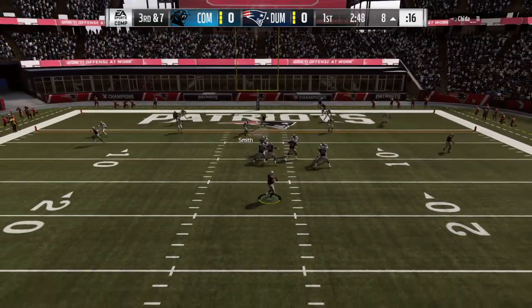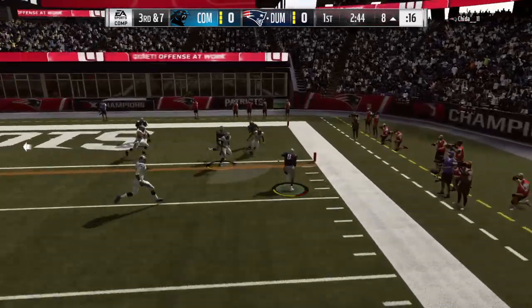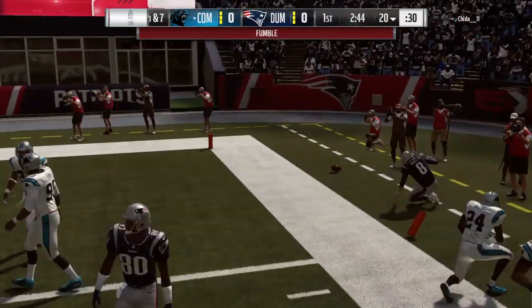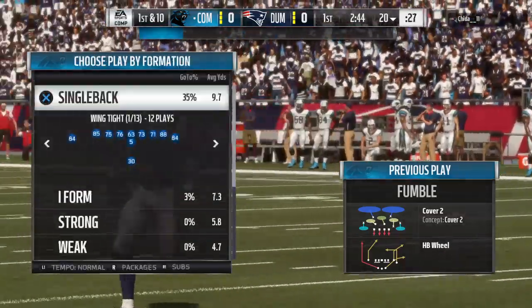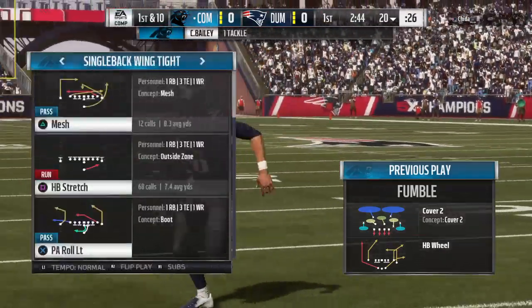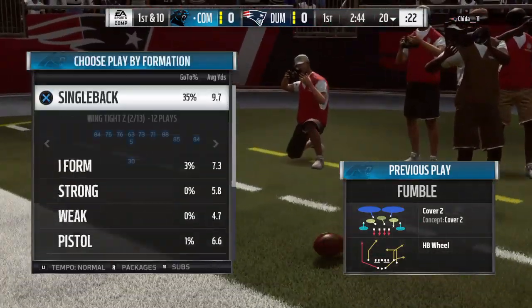From the shotgun, it's Mariota. Flushed out right. He may try and dive in for the end zone, and the ball's knocked out. And this is going to get out of bounds through the end zone, and that will go as a turnover as the defense will get it at the 20-yard line.